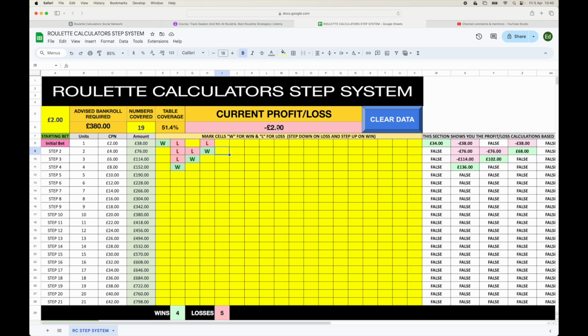Now this is just to work out all of the math for you. Let's say we get a win and then another win. That's a $100 win, and that's pretty much what my target has been when I've got $2 per number. When you're stepping up and down, you have to take note of the unit size. It's very simple. It increases by 1 unit each time. In this case, my unit size, the CPN stands for cost per number, is $2. So I would be betting 1 unit, which means $2 per number, covering 19 numbers, which would total $38.